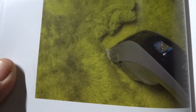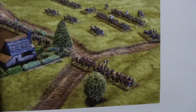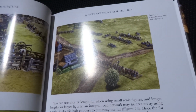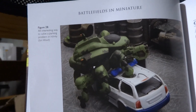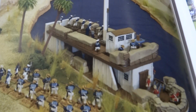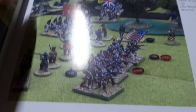Electric hair clippers at work. Franco-Prussian War. This is fur. This is all like... That's what that is. An interesting way to solve a parking problem in Infinity. Up the Nile without a paddle. American War of Independence battling on a gaming mat.